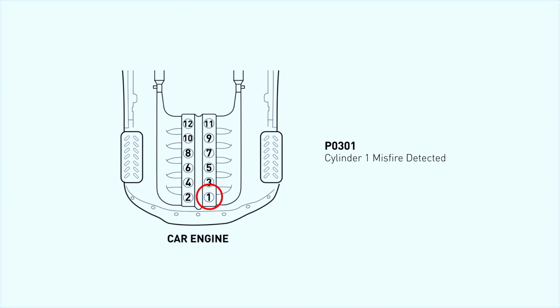Diagnostic trouble code P0301 indicates a misfire in cylinder no. 1. Each engine manufacturer has their own rules for cylinder numbering. But the rule of thumb is that the first cylinder is always the one closest to the drive belt chain.